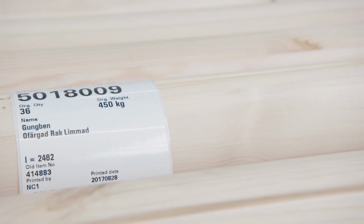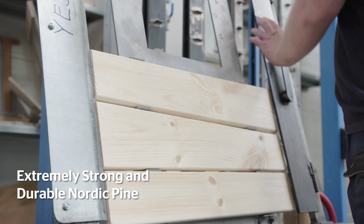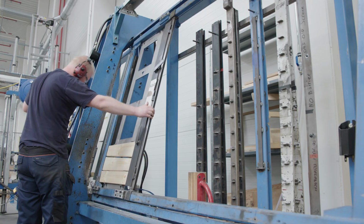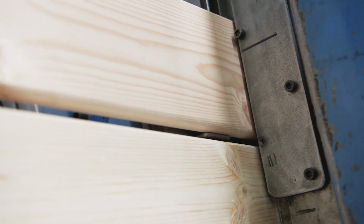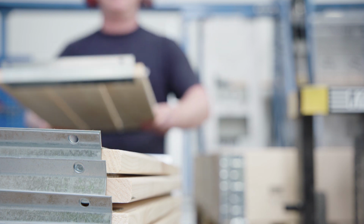The wood we use is Nordic pine. This is sourced from Scandinavian forests where the trees grow very slowly, which minimizes knots and gives it a dense and compact quality with superior strength. Our wood is stored outside under a canopy to ensure less shrinking and cracking. All timber parts are first treated with oil to increase durability and enhance the natural appearance of the wood.